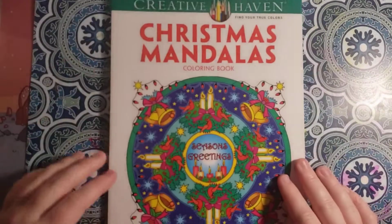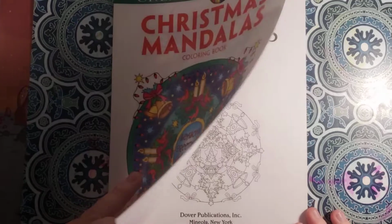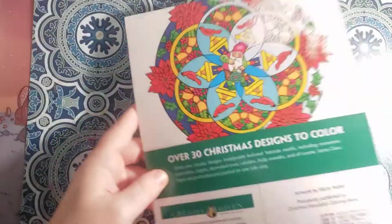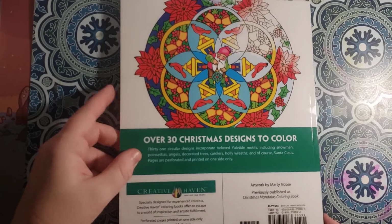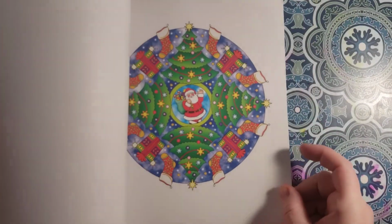Next one I have here is Christmas Mandalas coloring book. And this one is by Marty Noble. There's the back side. There's their little deals.